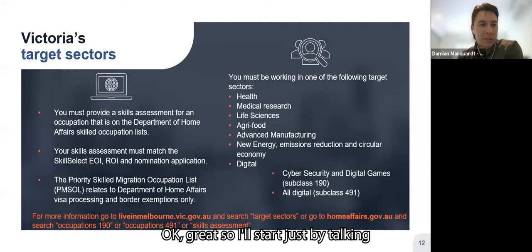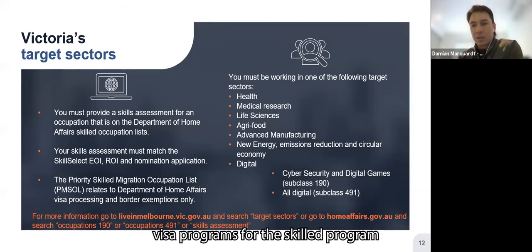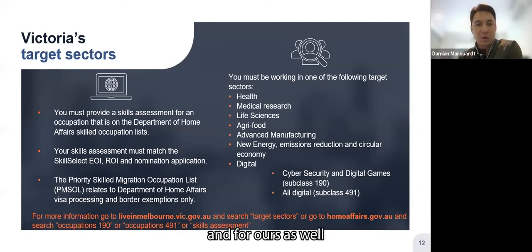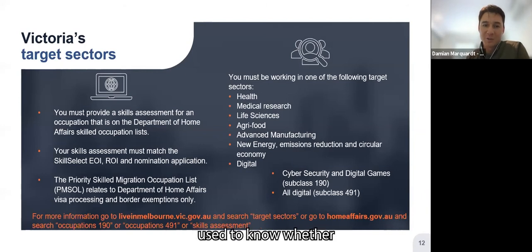Okay, great. So I'll start just by talking about some of the occupations. Sarah touched on this in her overview at the beginning. So the Department of Home Affairs visa programs for the skilled program and for ours as well are occupationally based, in that the Department of Home Affairs publish a list of occupations that are eligible for skilled visas. There are a number of occupation lists that the Department of Home Affairs use.